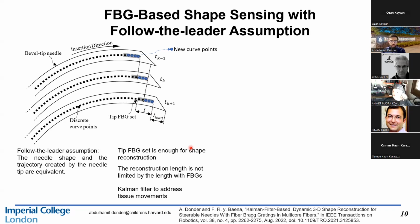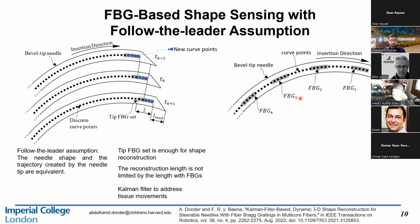In the case where more than one FPG set is present along the fiber, the Kalman filter is used to fuse the sensory information of a curve point from different FPG sets. For example, for one of these curve points, the curvature information was obtained when this FPG set passed by it. And then when this FPG set arrives at that point, it's going to take another measurement. So these two pieces of information are going to be fused with the Kalman filter. But of course, the process noise covariance matrix will apply to the first measurement, and the measurement noise covariance matrix is going to be accounted for in the second one.